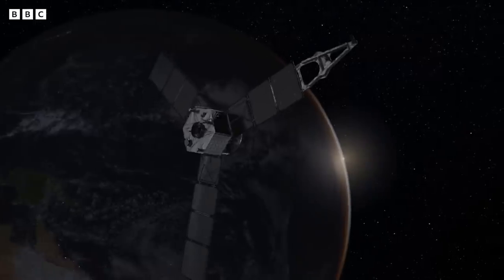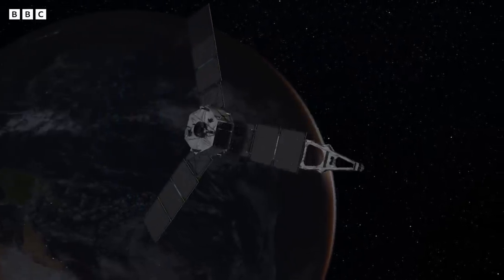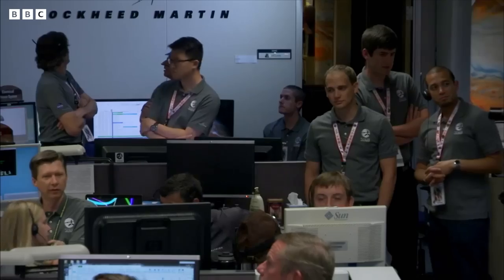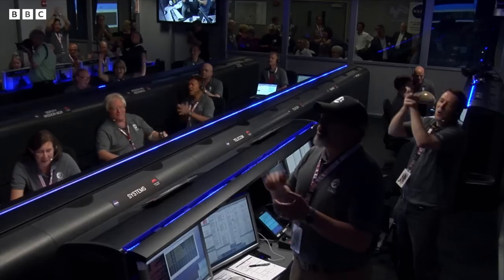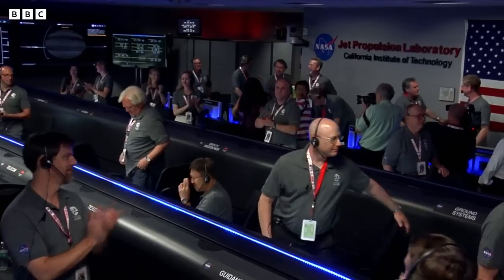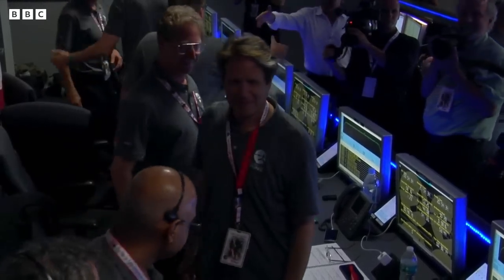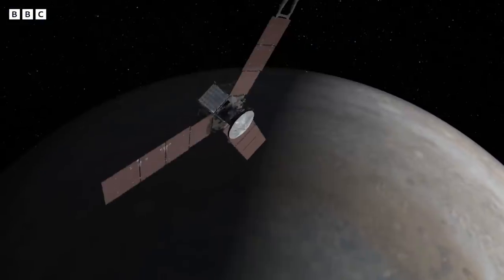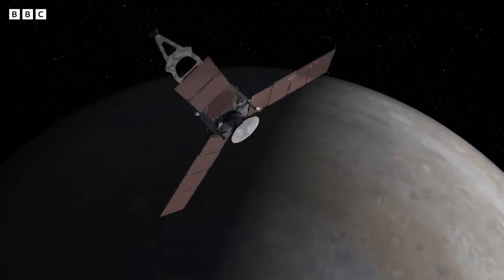If that doesn't fire just right, you fly right past Jupiter. That's it. You don't go into orbit, you go around the solar system again. By the time you come back to Jupiter, it's decades later. Almost there. It's a very uncomfortable situation. Welcome to Jupiter. We just did the hardest thing NASA's ever done. What we actually found blew our minds.